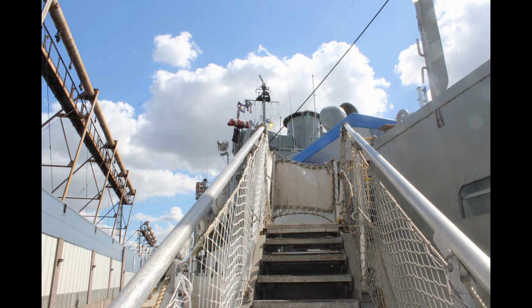Tell us a little bit about the configuration of the ship. How many decks are there? What's where? How many people? Where do the crew stay? And tell us a little about the wardroom that we're in.